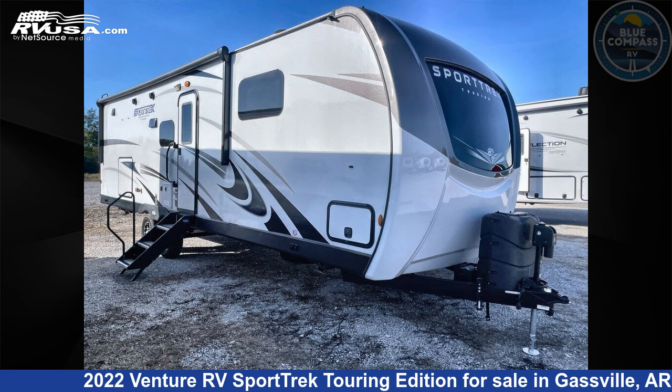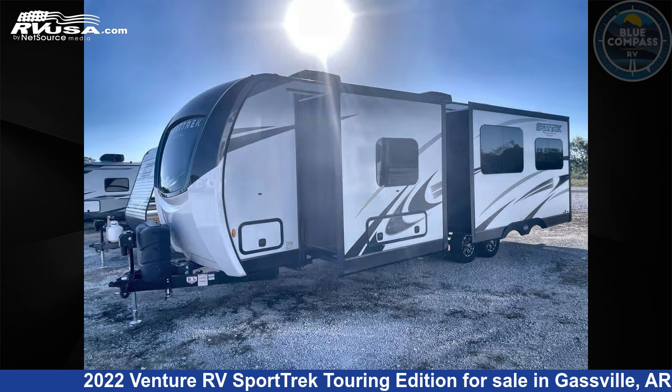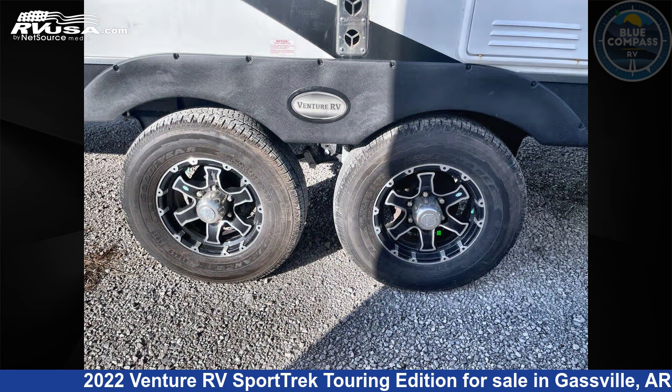This 2022 Venture RV SportTrek Touring Edition STT302VRB is a travel trailer RV. It is located in Gassville, Arkansas, 72635 and is offered for sale by Blue Compass RV Gassville.